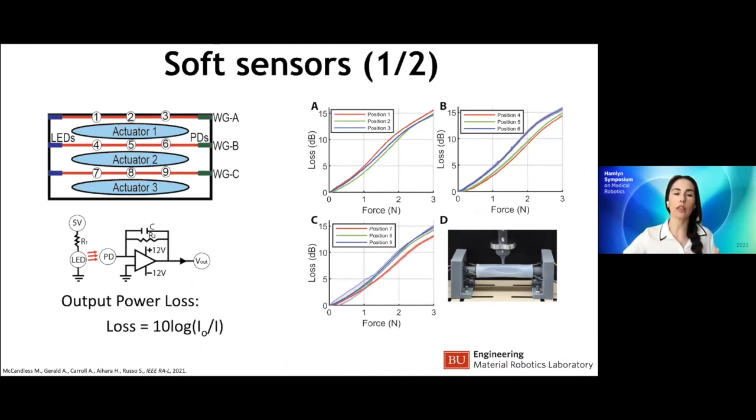We have calibrated these sensors because, of course, by being embedded on top of the colonoscope, they can touch the colon tissue and respond to that. But at the same time, they will be bent together with the colonoscope. For the sake of this application, we were mostly interested in mapping the forces rather than the bending or the shape of the colonoscope, but potentially you could do that as well.